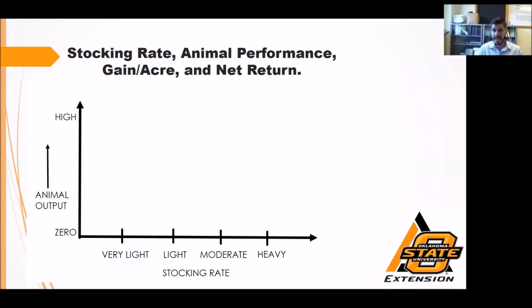As a forage guy here, of course, I need to talk a little bit about the forage background. When you talk about light to moderate stocking rate for cover crops, grazing cover crops, that's not too much different from when you think about just forage. For instance, I'm just showing this graph here. As you can see, on the y-axis we have the animal output, how much gain you can have, and on the x-axis, the stocking rate, how many animals you're going to have.